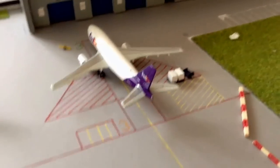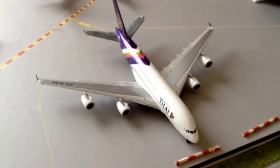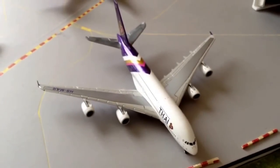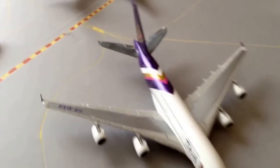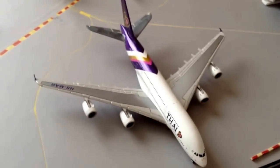So going to this here, this is a Thai Airbus A380. Now this isn't usually here. This was an emergency diversion because there was a problem with the rear of the aircraft. You can see there. So they declared an emergency and diverted to MN, as they were just about 40 miles from us.